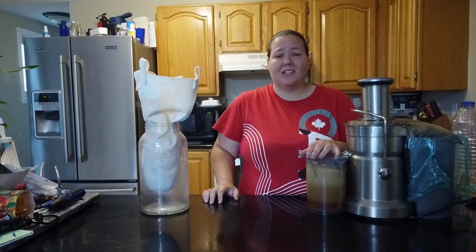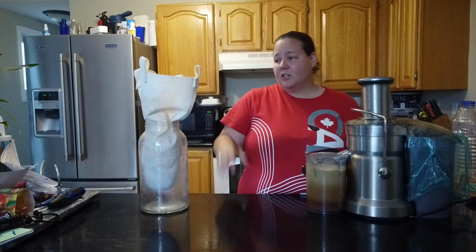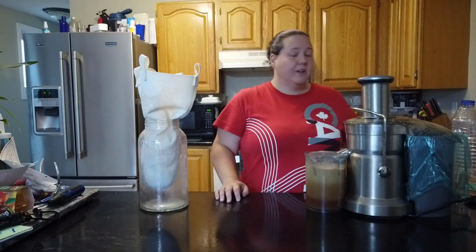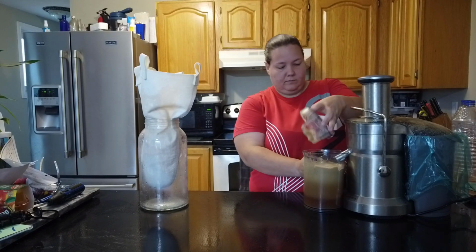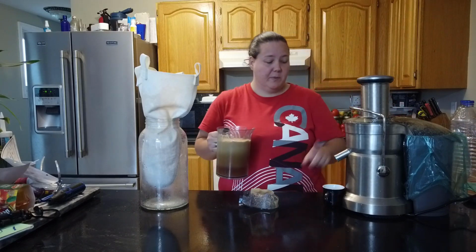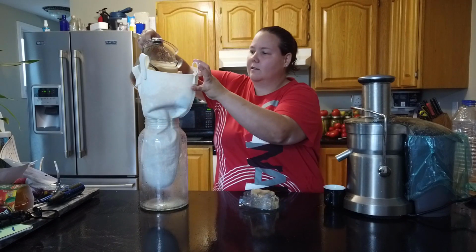You can see that it really doesn't take very long to get a full jug of juice. All I'm gonna do is strain this and then I'm gonna just keep going. We have a lot of apples to get through and we're hoping to be able to fill all of these containers today. One little trick is I put a tiny cup under here because your juicer does still drip and it keeps it from getting your counter sticky.